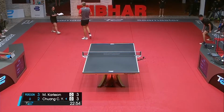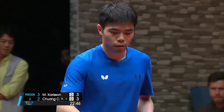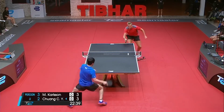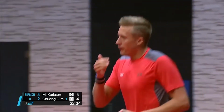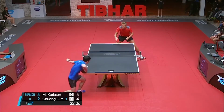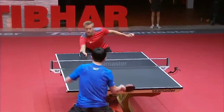Gotta think though that having a little bit of a niggle of an injury can play in your mind, even if it's nearly fully healed, even if it's feeling okay. In the back of your mind you're thinking, can I make this shot? Can I move as much as I can? The last thing you want to do is lunge to make a shot and then not be able to complete the match. Change of direction. Carlson.